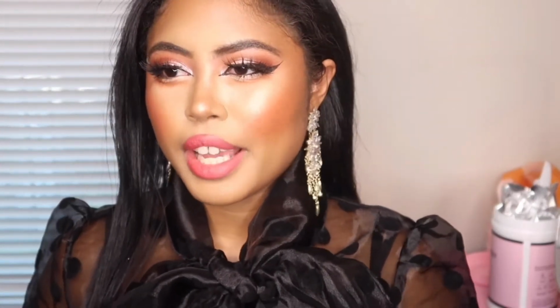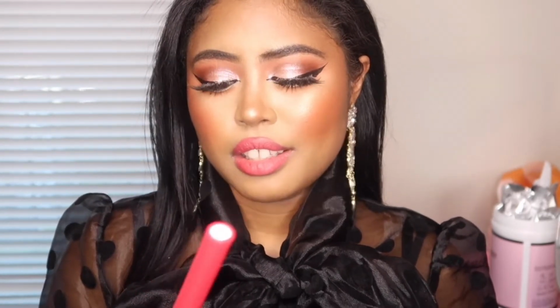Whoa. So this is what it looks like on the lips. On the lips, I will say it's very, very lightweight, but it's a very different type of formula. The way I can explain it, it kind of reminds me of if you took a lip tint and decided to make it 10 times thicker, and thicker, that's what this is.